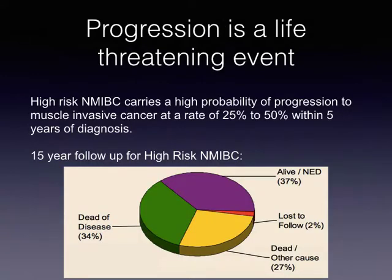And progression of this disease can be a life-threatening event, and this is why it's so important. High-risk non-muscle invasive bladder cancer carries a high probability of progression to muscle-invasive disease at a rate of about 25 to 50% over 5 years. And this pie chart just shows what the long-term outcomes of patients with high-risk non-muscle invasive disease are. Roughly a third alive with no disease, a third dead of the disease, and a third died of other causes.